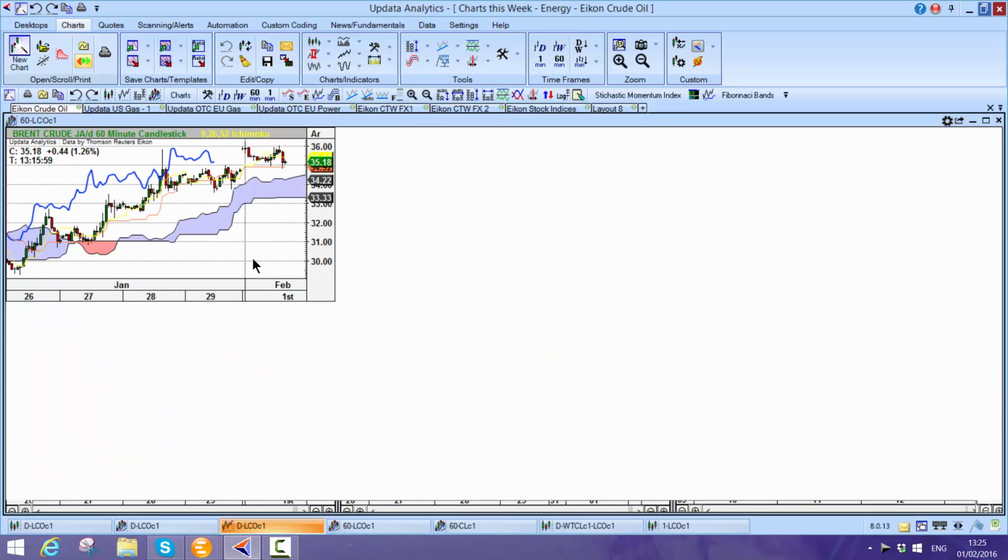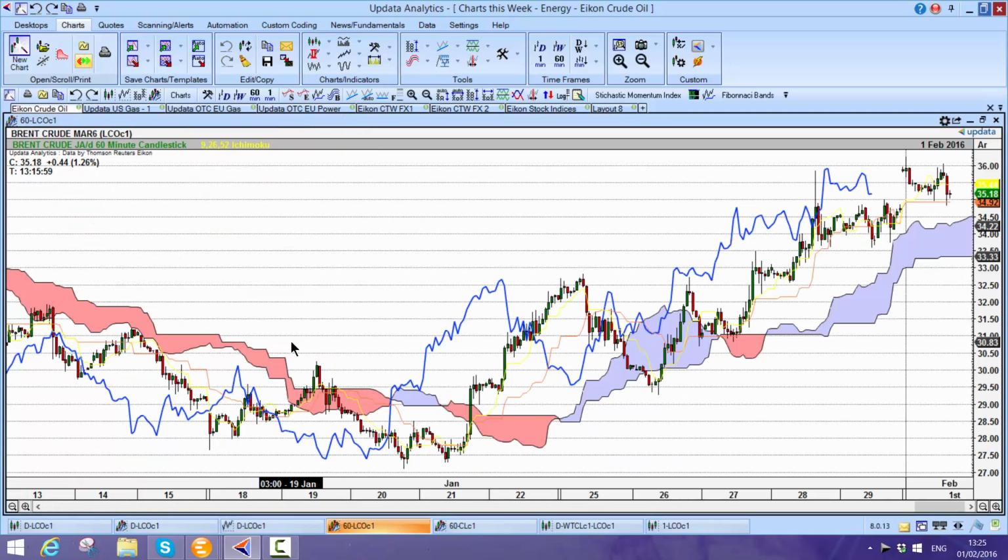If we look at the 60-minute chart, that's really showing up here. We see how we crossed the cloud on the 21st of January. Now we're in this uptrend above the cloud. We'd only be bearish now below about $33 on Brent. So we've got about a $2 cushion there at the moment.